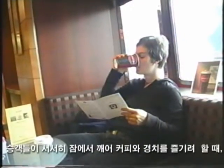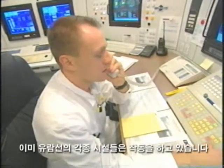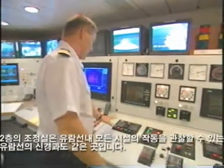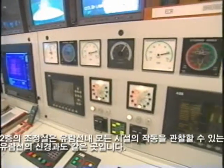While passengers wake up slowly to a cup of joe and some spectacular sights, down below, the action is already brewing. On deck two is the ship's control room. This is the nerve center of the ship, where all technical and mechanical operations are monitored.